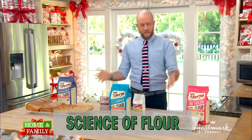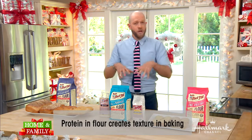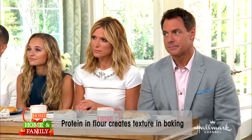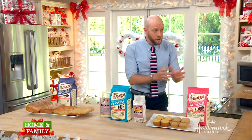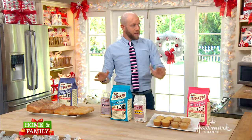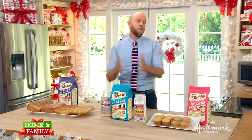So flour, wheat flour, has two different protein strands in it, glutenin and gliadin. And when you knead those with water, you actually get gluten, which is sort of all in the media these days. Right. And depending on what you're baking, you either want a lot of those protein strands, you want a ton of gluten, or you want very little. Now, obviously, if you're allergic to gluten, you want none of it. But this is where you really need to figure out which is the perfect flour for your baked good.